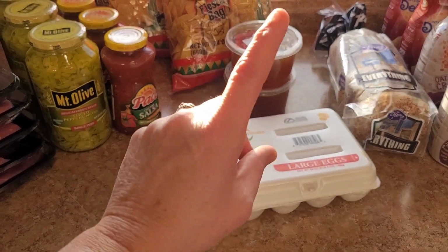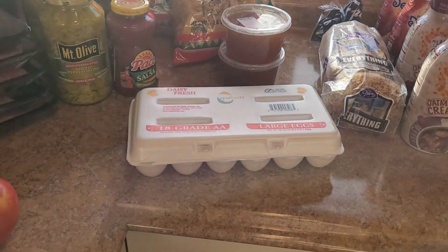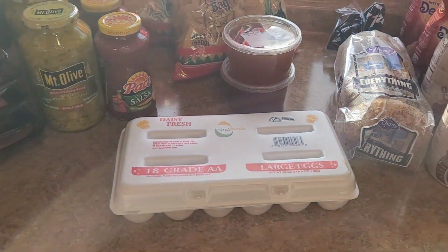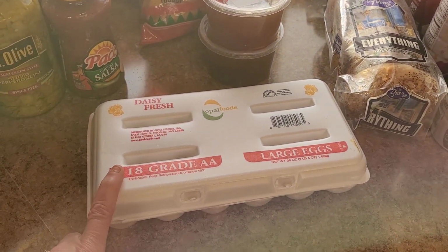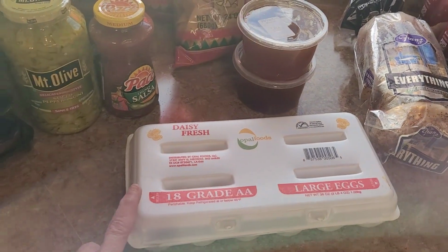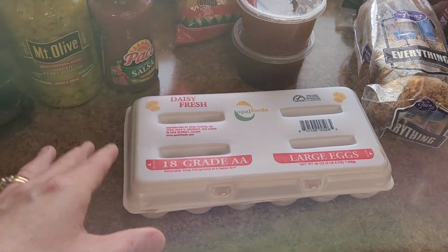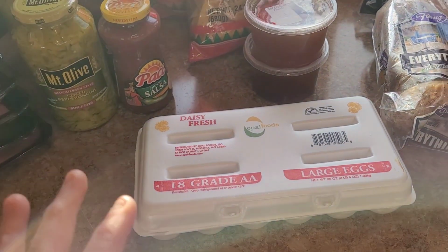So let me know how much eggs are in your area. Let me look at my receipt real quick and see how much these eggs were. They were $5.29. So that's actually not as bad as I thought. We had bought a dozen eggs, they were brown, cage-free, all the cool things. $6 is how much they were. So this is definitely a better price than what we paid last week. So anyway, let me know what you got going on with the egg thing.